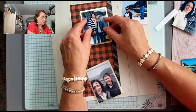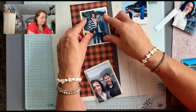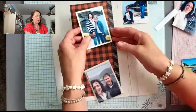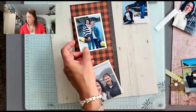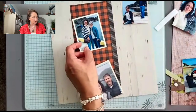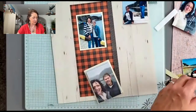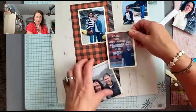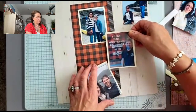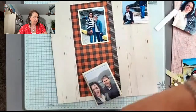This one has a fairly big mat. So the mat is 3 1/4 by 4 1/4, and the picture is supposed to be 3 by 4, but sometimes it's not perfect. So that one's going to go about here because there's going to be a thing here. Okay, let me just lay this again to see how I want it to go. This was going to go over top a little bit. Yeah, okay.